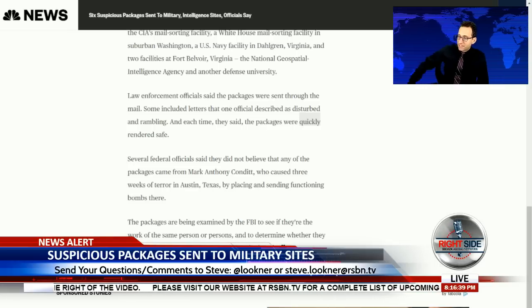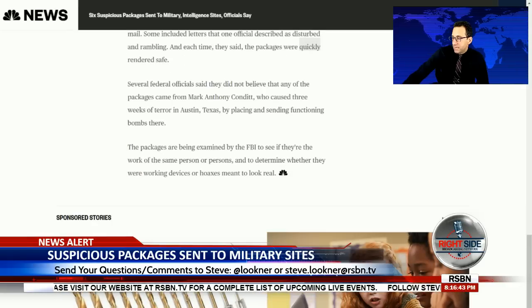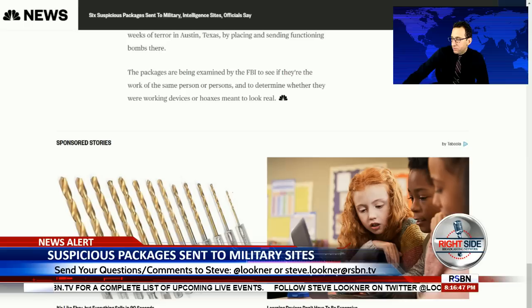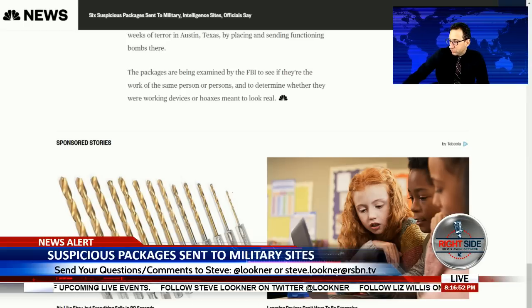They didn't believe any of the packages came from the Austin bomber. The FBI is examining them to see whether they're the work of the same person or persons and to determine whether they were working devices or hoaxes meant to look real, which implies they did look real.